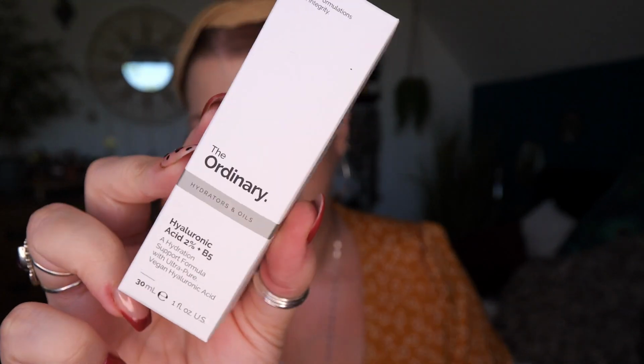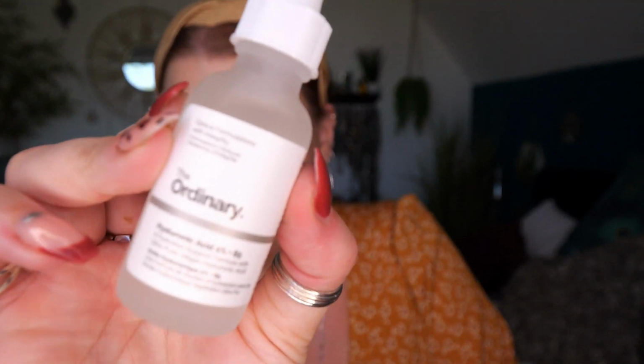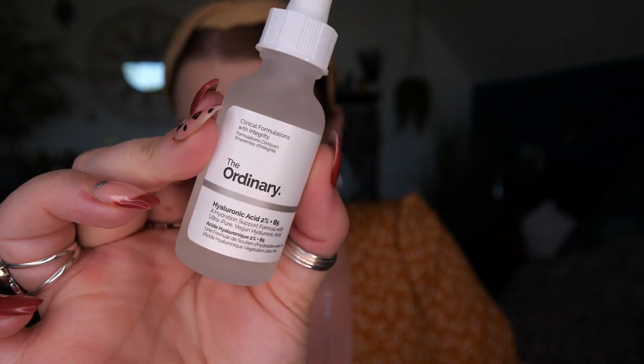There's 30 mils here. This is the very first hyaluronic acid serum I ever tried, and I stuck with it for years and years. I just prefer other ones now. There's nothing wrong with it whatsoever, but I just go towards others now. So there's that. Then we've got Summer Fridays Jet Lag Mask Hydrate, 64 grams.